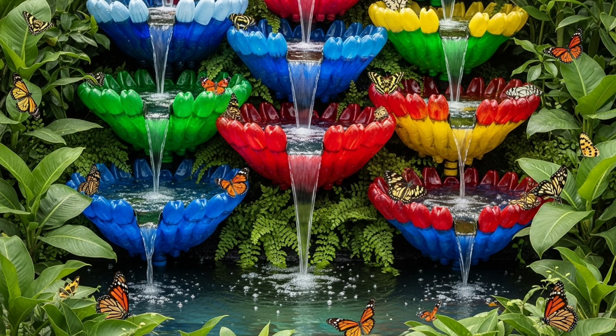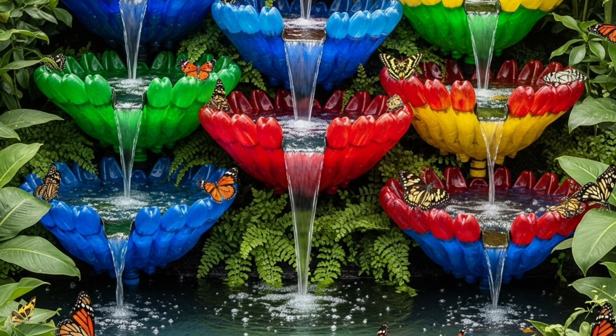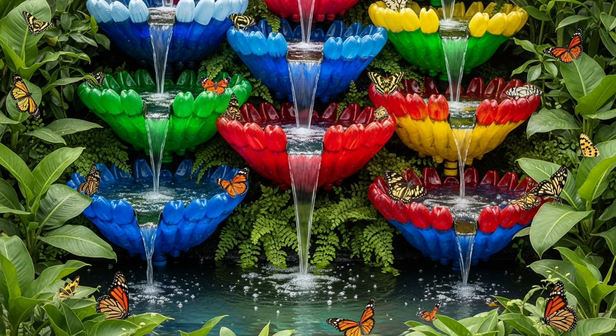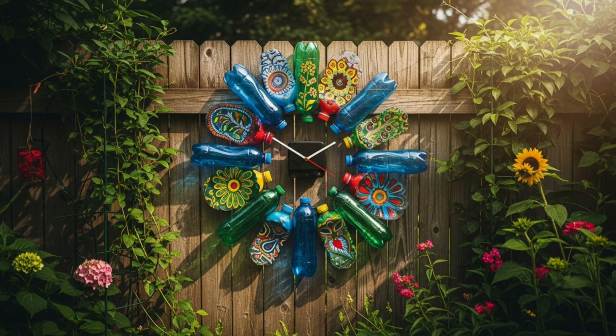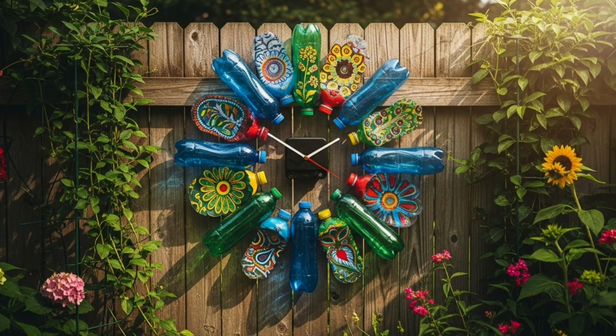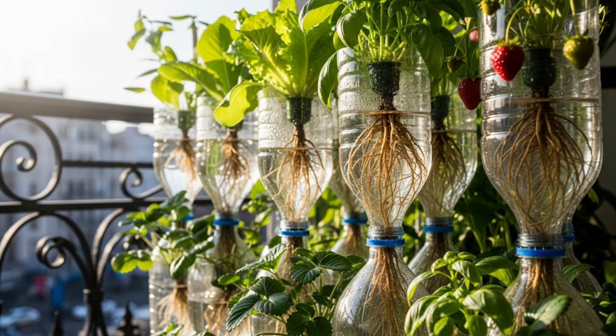In the middle of the small green garden, there's a large wall clock that looks unique and aesthetic at the same time. Its hands turn slowly, showing the time, but its frame is not made of wood or metal, but from neatly arranged used plastic bottles forming a circle. The result is a functional work of art that combines creativity with environmental care.